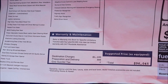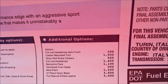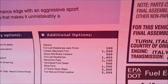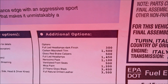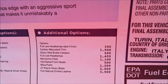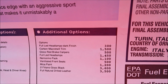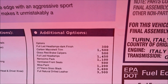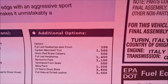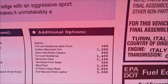Now, why is that? Well, we got a couple of reasons here. Let's name a few. All right, so the full LED headlamps in the dark finish, $300. All right, the carbon fiber micro 12 trim, $1,500. The gloss red brake calipers, $500. The full LED headlamps, $1,450. The Nerissimo pack, $1,100. The ventilated front seats, $500. The Mica paint, $1,200. The 21-inch gloss black titanium wheels, $3,600. And the naturally drilled leather seats, $3,500. So those last 2 are big options.